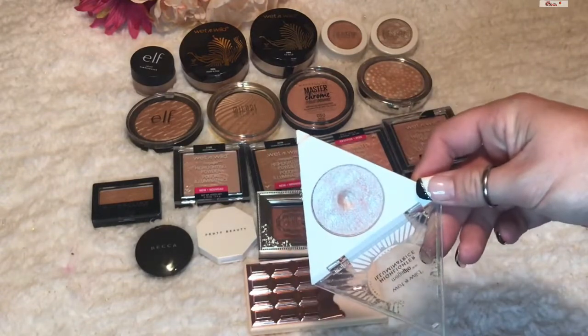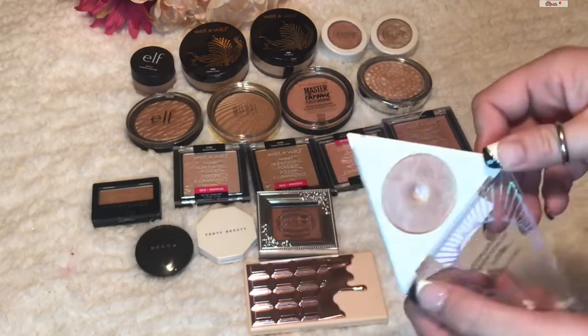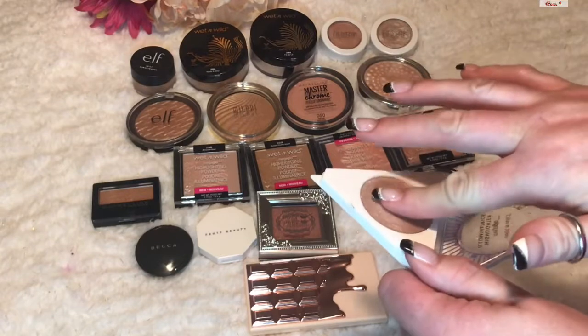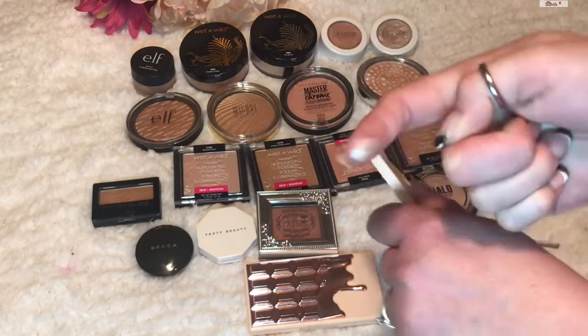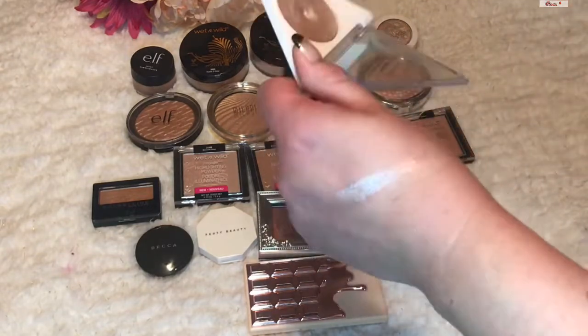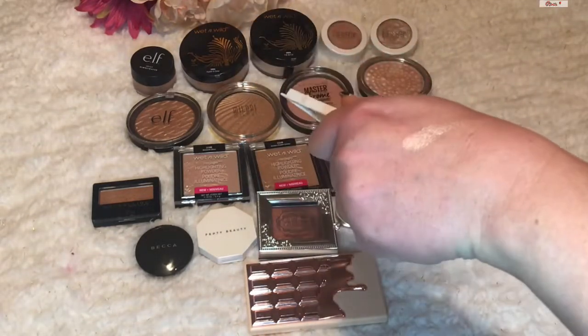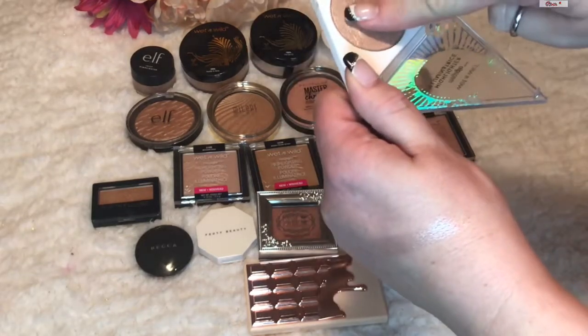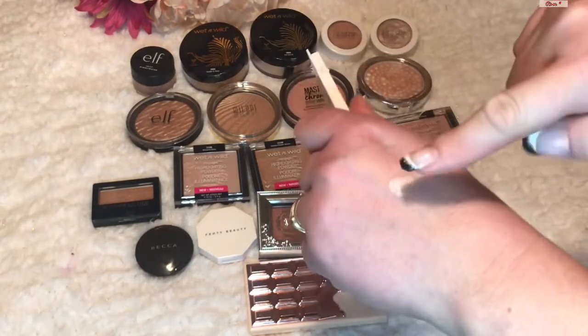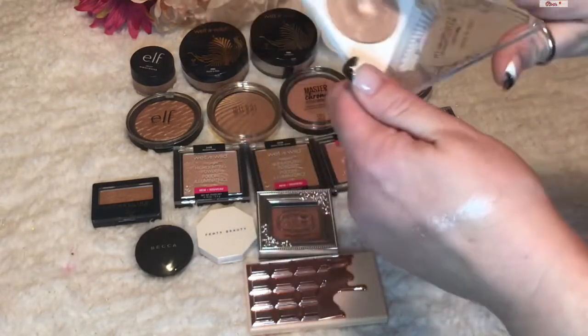That's what the goal was for it, to hit pan, and I hit that goal, but I'm still working on it. I just decided to keep it in the project anyways. Look at how blindingly beautiful that is. This is a dupe for the Fenty Beauty Diamond Balm highlighter she has. It is just soft, creamy, so good.